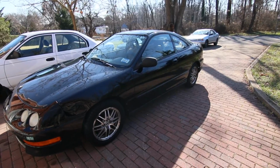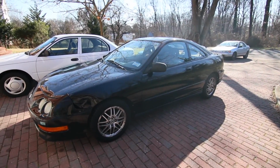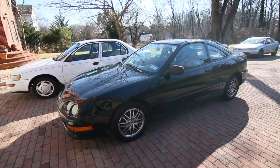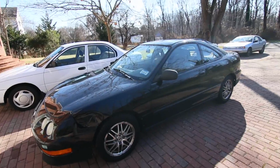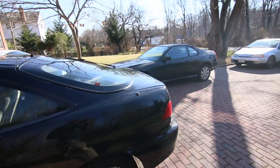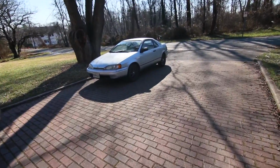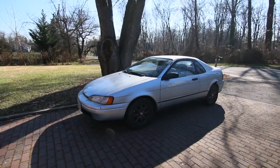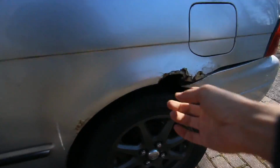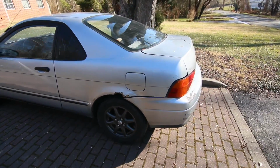There's going to be rust in these old cars, especially here in Washington DC. There's always going to be something. So that's just a part of the game of living in this area. They just rust. This Prelude over here is rusting. My very own vehicle that I drive all the time, the Paseo here, is completely rusted. Look at this. That's what the East Coast cancer looks like.